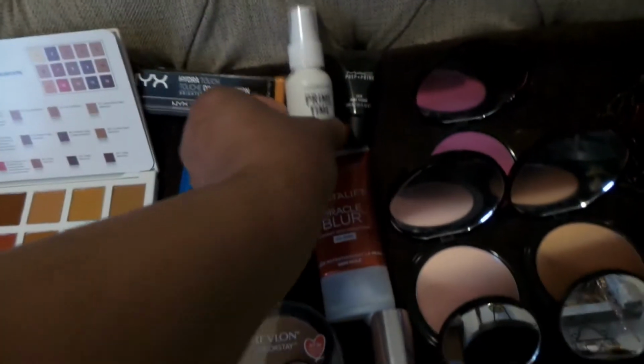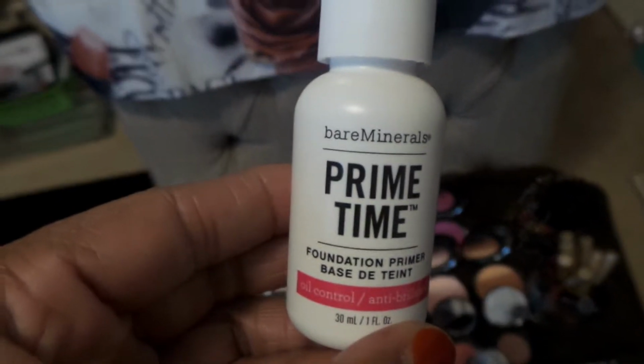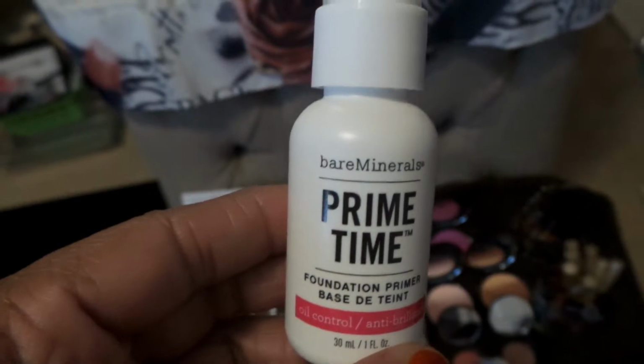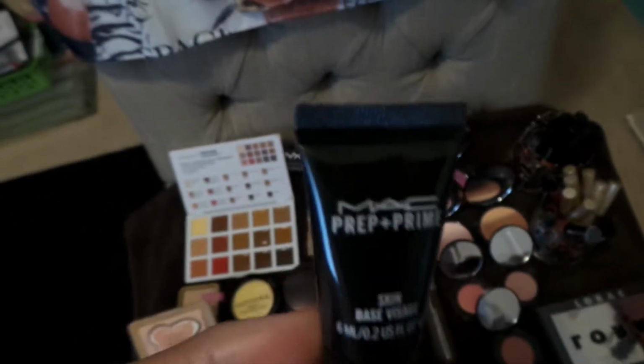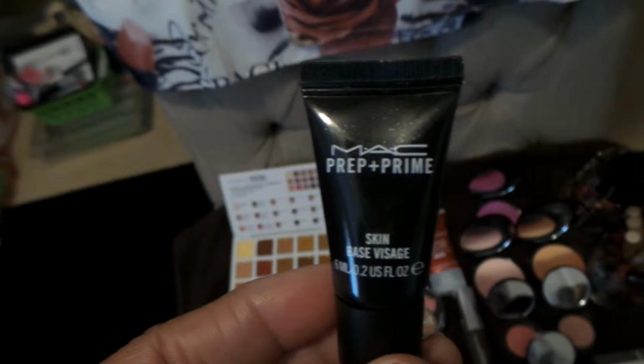Then going on to my face, my high-end face primers are going to be the Bare Minerals Prime Time, and I believe this is the oil control one. Then I'm also going to be trying this sample that I have of the MAC Prep and Prime Skin Base. And then those are my high-end.